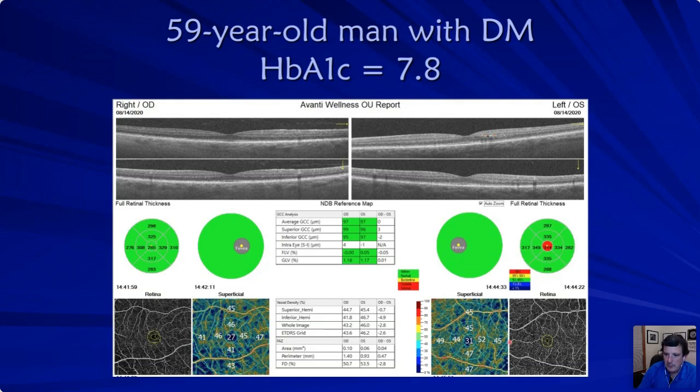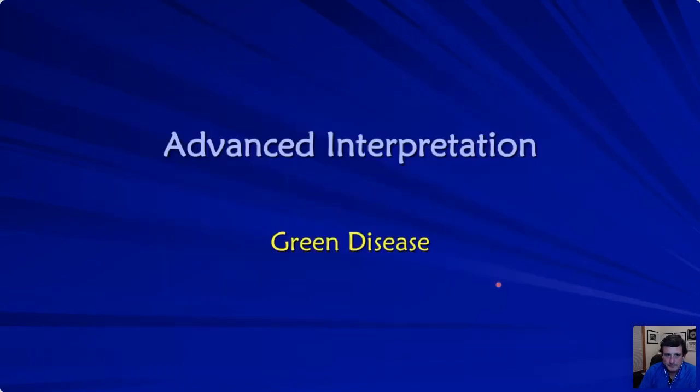But it could have been missed if I solely relied on the foveal avascular zone. And you can see what's happening here and why this is being flagged. So again, it's that asymmetry between the eyes. That one's 30 microns of asymmetry.